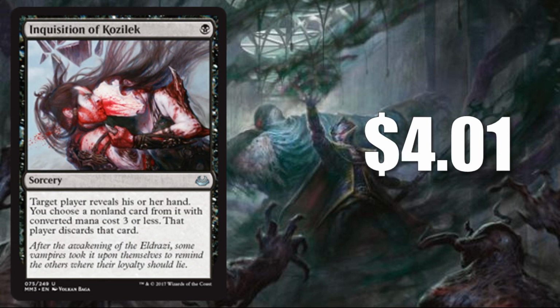Next, we have Inquisition of Kozilek. This is another card from Modern Masters 2017, $4.01. It was reprinted, fortunately, as an uncommon this time around. The previous time, it was a rare. If this was a rare in Modern Masters, I feel like this could have potentially been like a $10, $12 card today. But fortunately, it's a little bit cheaper. You can still pick these up. But it is seeing a ton of play, and I think will only creep up over time.